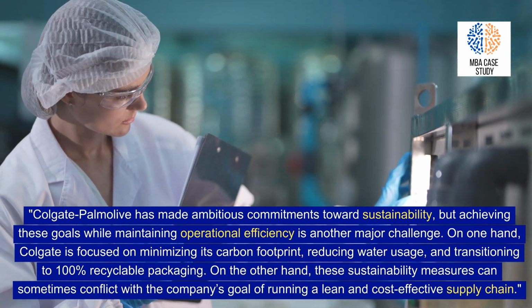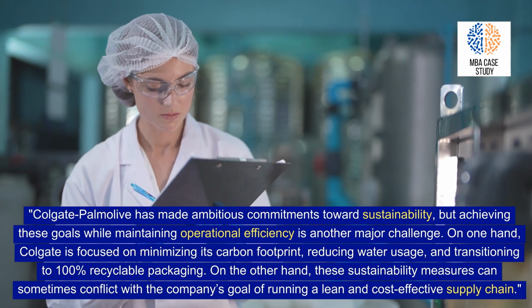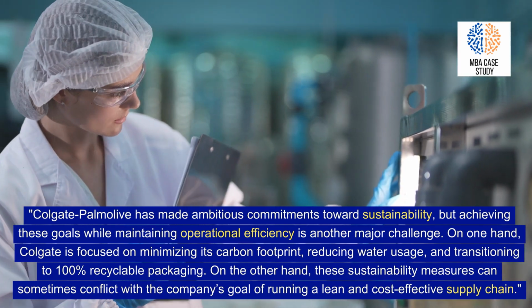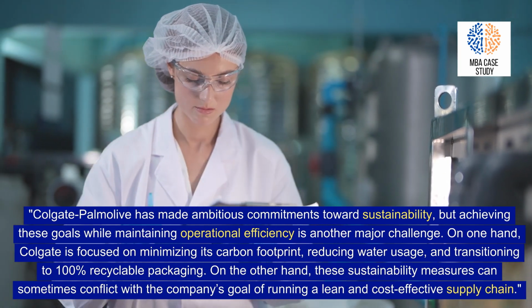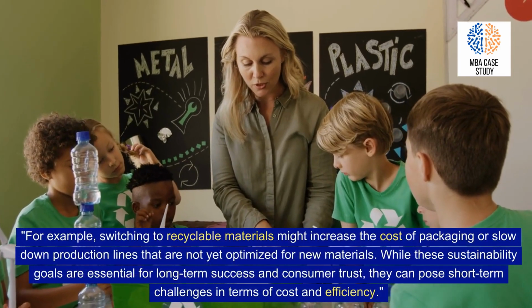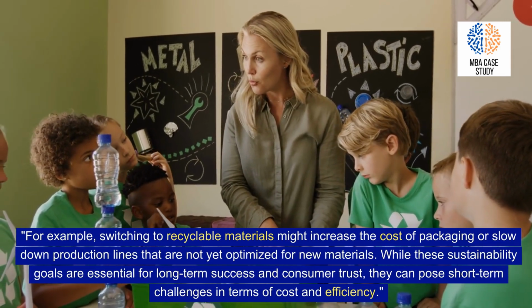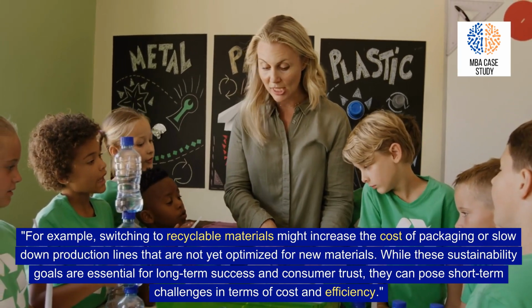On one hand, Colgate is focused on minimizing its carbon footprint, reducing water usage, and transitioning to 100% recyclable packaging. On the other hand, these sustainability measures can sometimes conflict with the company's goal of running a lean and cost-effective supply chain. For example, switching to recyclable materials might increase the cost of packaging or slow down production lines that are not yet optimized for new materials.